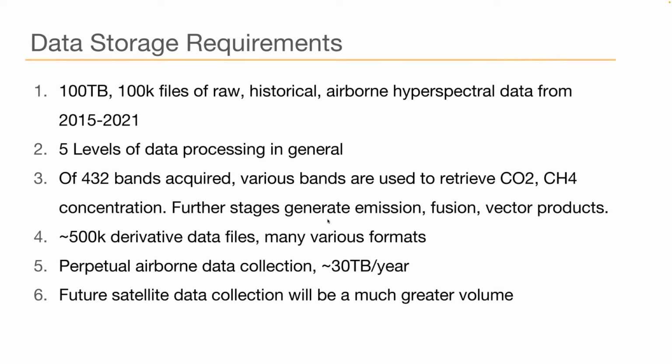And there's all sorts of other things happening because the airborne data keeps coming in. There are going to be more flights ongoing, so perpetually we're going to be adding 30 terabytes of airborne data a year. And the satellite data, I can't really say how much it's going to be, but it's going to be an order of magnitude larger volume. So it's a very large data set.